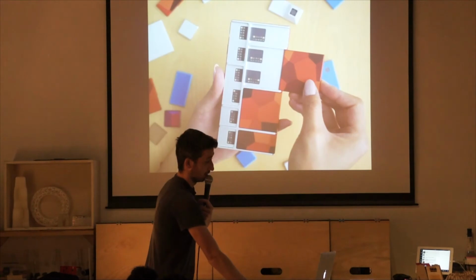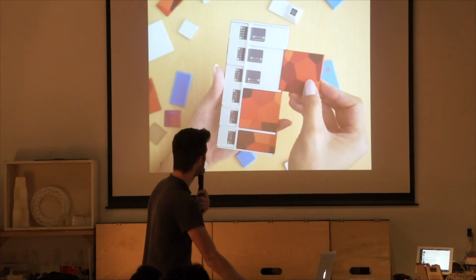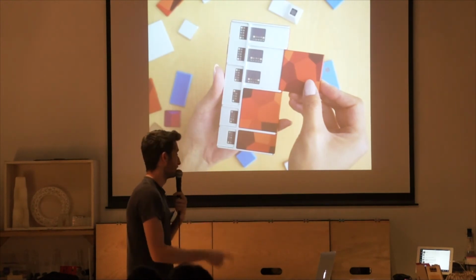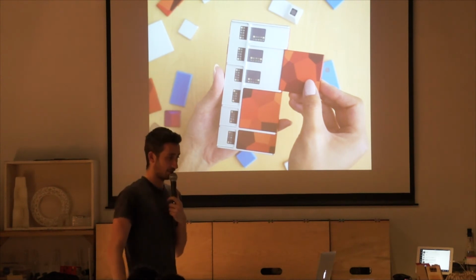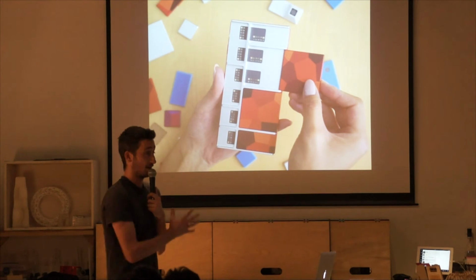And another one was Google with Project Ara. And these were by far the most serious in actually developing this phone. So as PhoneBlocks, I really liked it.